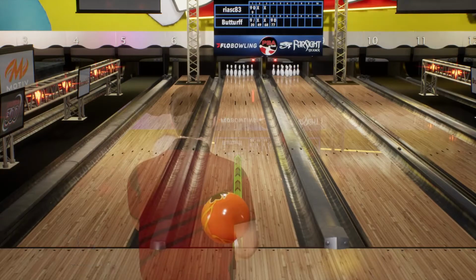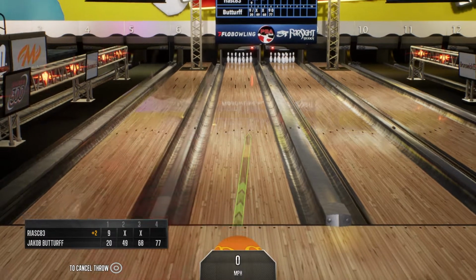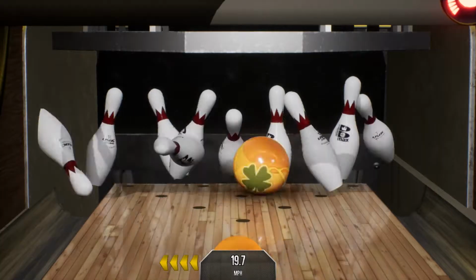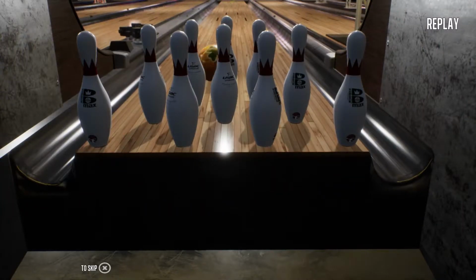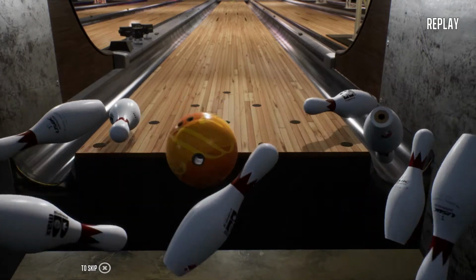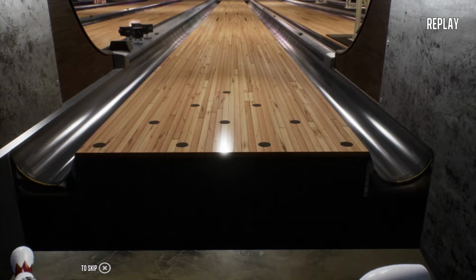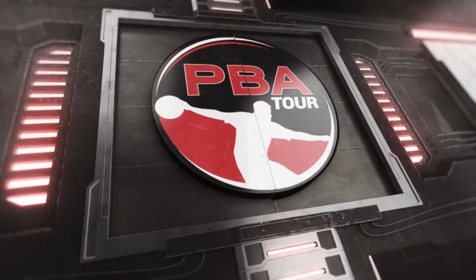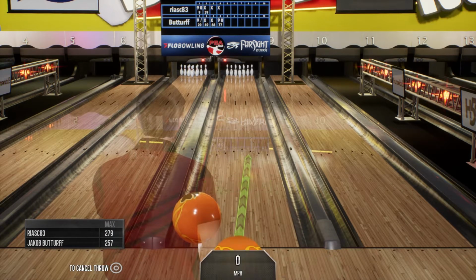Now at two strikes in a row, will we see three? We just might. There's the turkey. Good looking shot right there. Working off a triple, trying to make it a ham bone. Our graphic here shows the potential max scores.